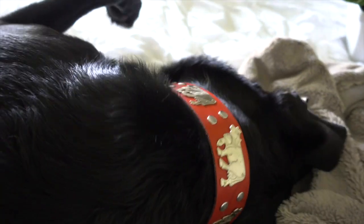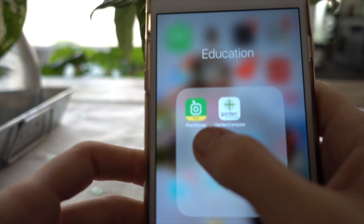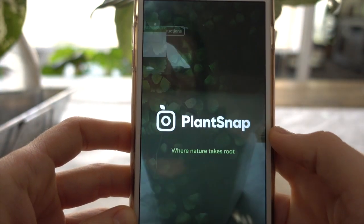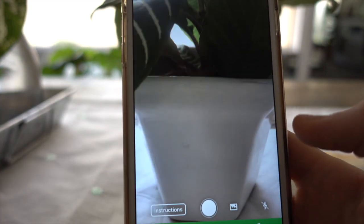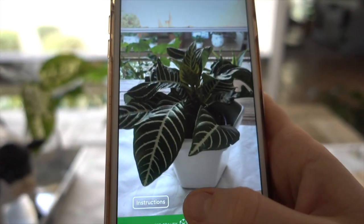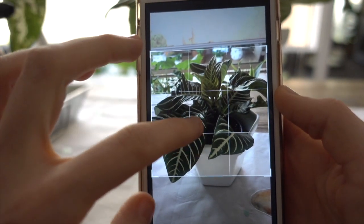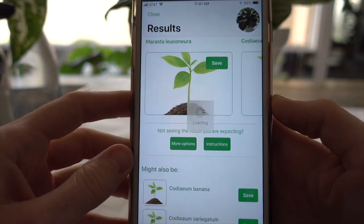So, oh yes. Let me show you this app that I was talking about. It's called PlantSnap. Can you see that? I think it's just a couple dollars. But it's super cool and super helpful if you have no idea what plant you have and you want to know how to care for it. So what you do is you go over your plant, hit the photo and it takes a photo. Then you adjust how big it is or how you want to show it, and you say done. And then it will give you some results.